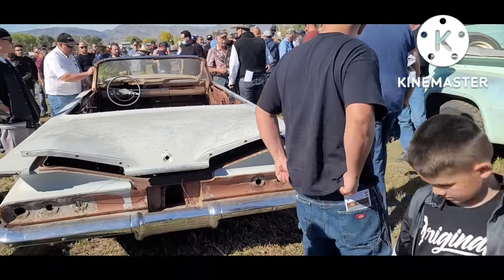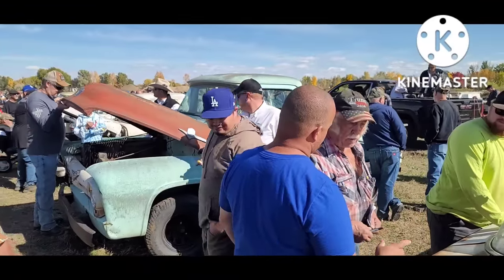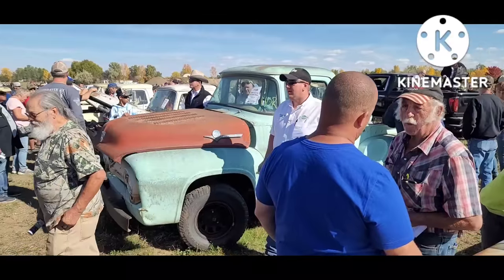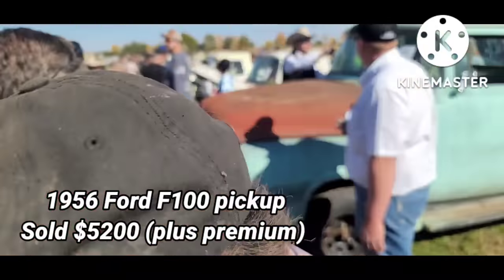239239. Now here's the 1956. This 110R, is that right? 52, 5, 52 bid, 55 internet's in. Hands up, boys. Internet's in, hammers up. 52, 55 hundred to buy it. Sold. 5,200, internet got it.